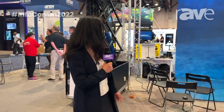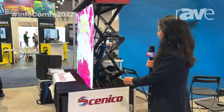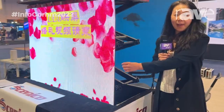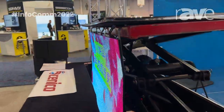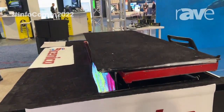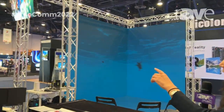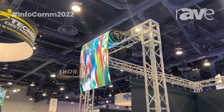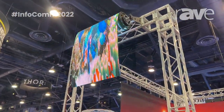So for this year, for the Scenico factory, the most fantastic innovation of technology is the rolling display. Let's see, it's very thin, only 10 millimeter, and also it can roll. It's very convenient for installation and transportation. If you see over there, there's a roll display. This is very unique for this exhibition of InfoComm.